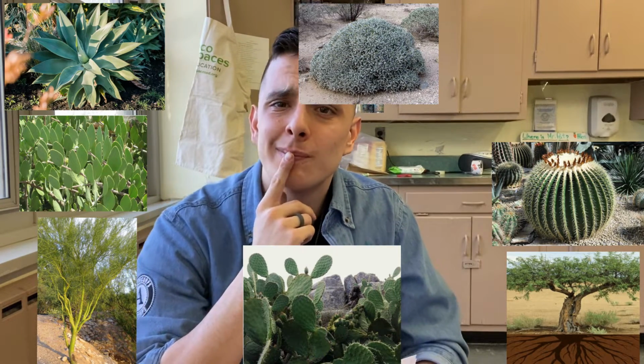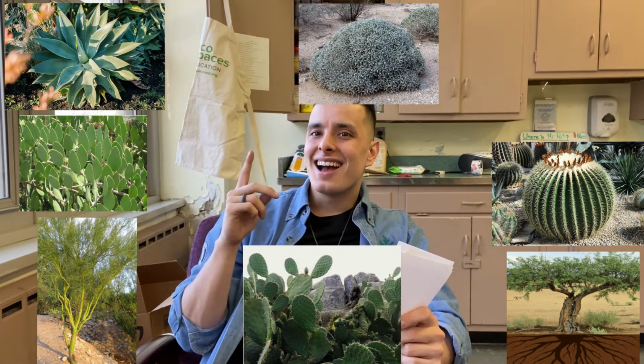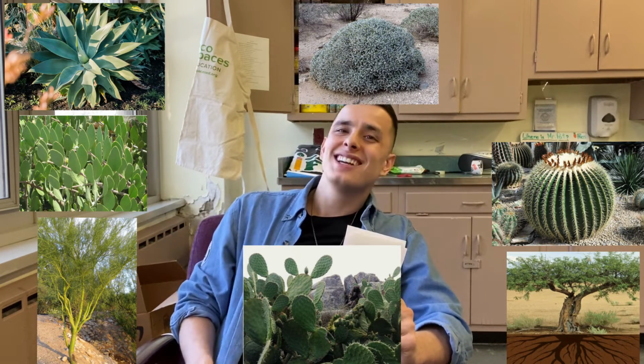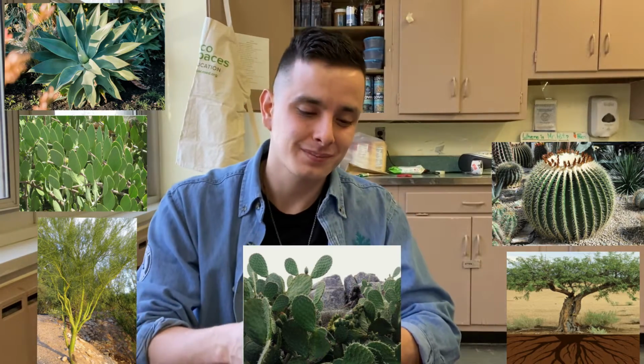Brittle bush. I heard a lot of people telling me to look up. Oh, that is 100% brittle bush. Everyone is doing so well right now. Moving on to the next one.